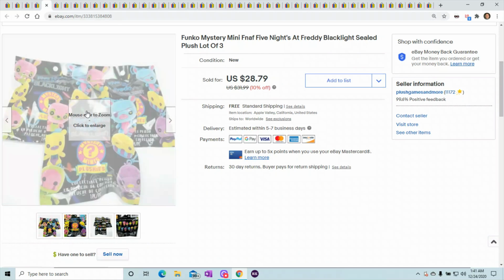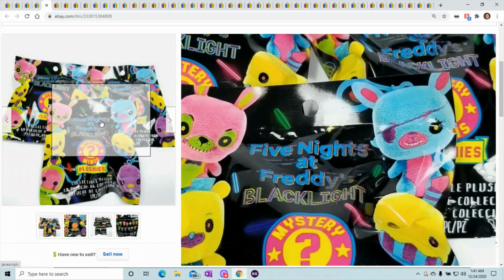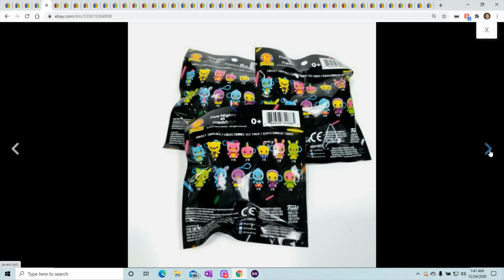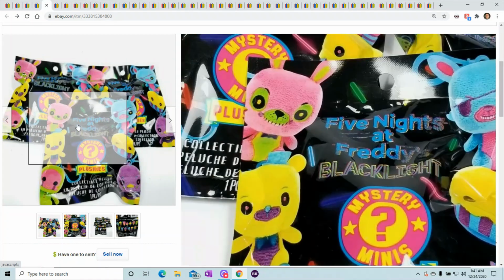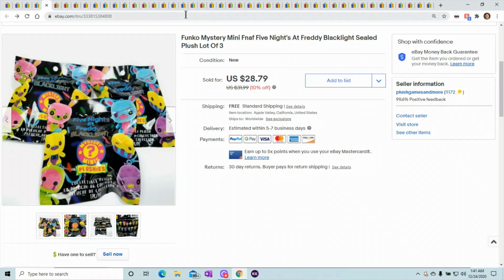Alright, this was actually a lucky sale. I found these guys. They fell behind one of my shelves. I bought a bunch of these a long time ago off of, I believe, a clearance thing at GameStop. I'm not even positive anymore. It was a long time ago, as soon as this series came out. But it sold for $28.79, so that is amazing for 3 tiny little bags of mystery plush. Five Nights at Freddy's is hot, so if you find anything, make sure you pick it up.